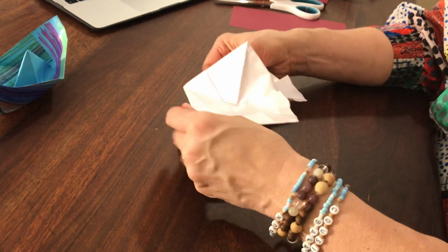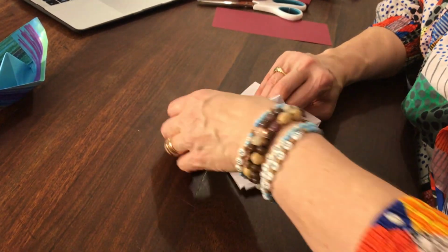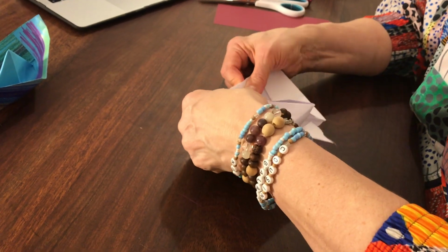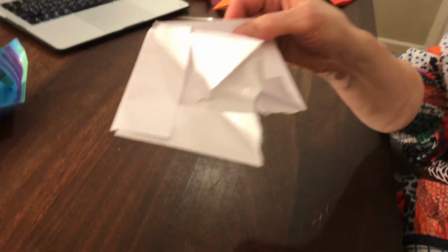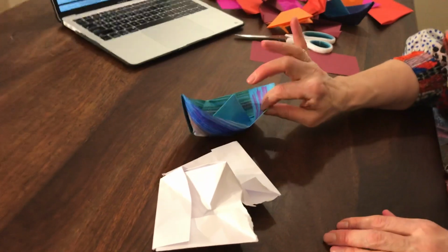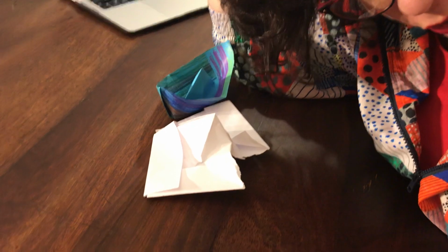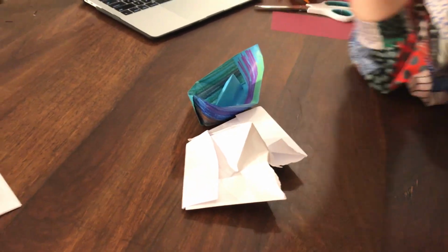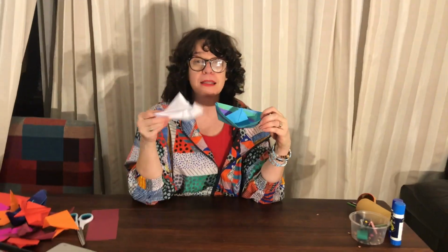Oh no, Rubes, it ripped. It was too rough. Oh dear. Now that boat is going to sink. Look at my beautiful first boat and my second boat. Oh dear. What did I say about being calm with origami? What did I say? Okay, come back around, Rubes. Oh, Exhibit A and Exhibit B.